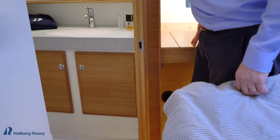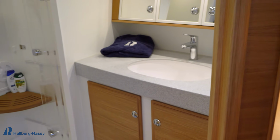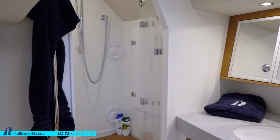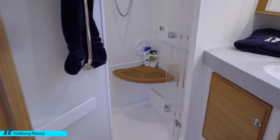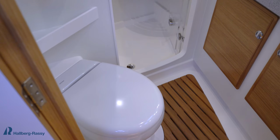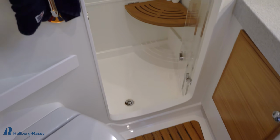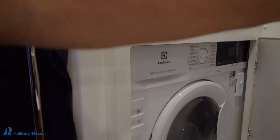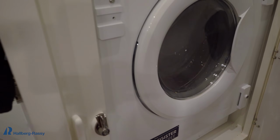Aft head, a generous head, big size, good comfort. Separate shower with plexiglass doors, and into the engine room there is a combined washer and dryer, and since it's located into the engine room you have very good noise reduction, and at the same time it's available for service and exchange if the day would require so.